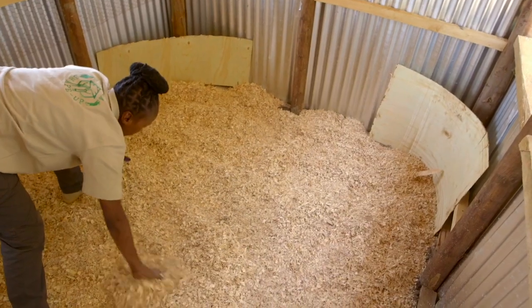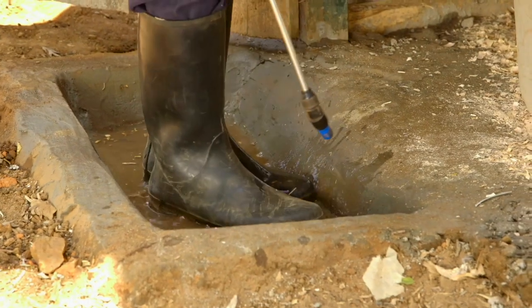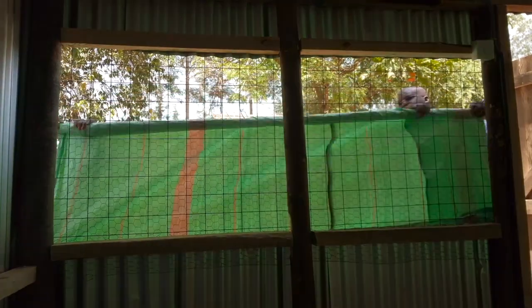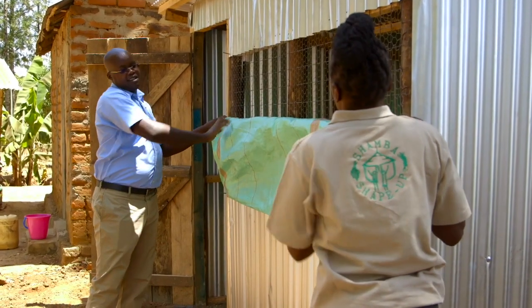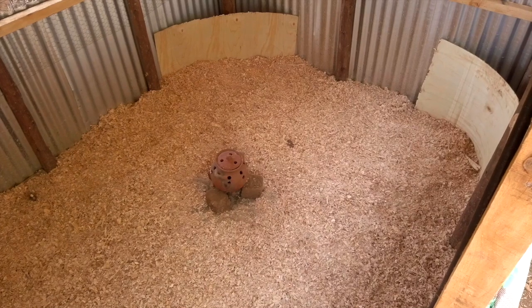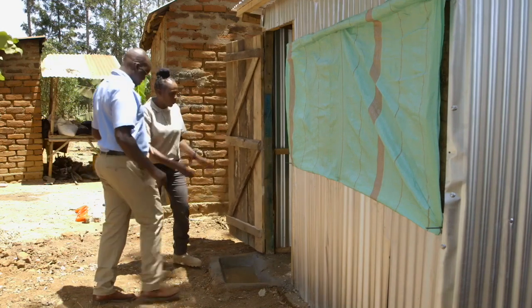The chicken shed is done. It is being disinfected just as the expert advised. Well done, Kamau. Now it's time to bring in the chicks. Vincent, our expert from Kenchik, is back to ensure that the chicken shed is up to standard. It has been a few days and all seems okay.